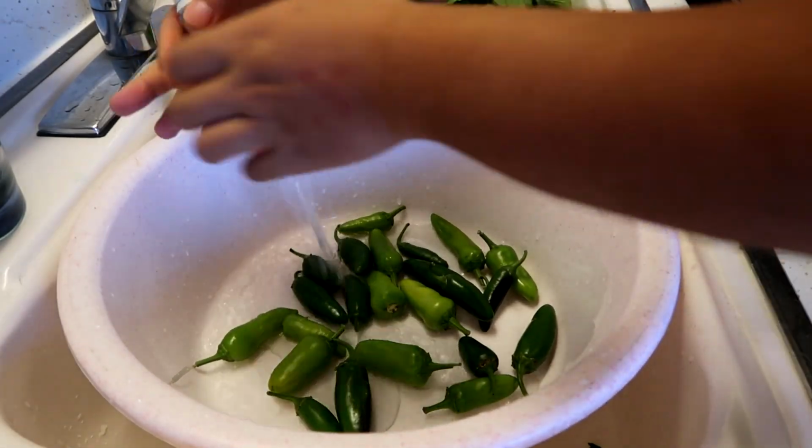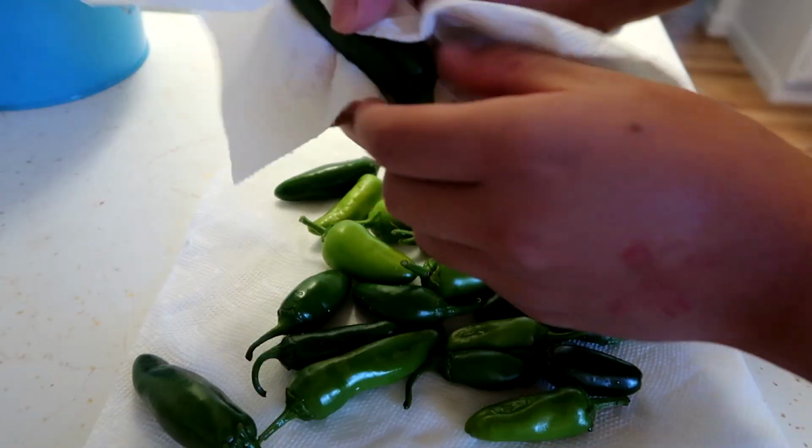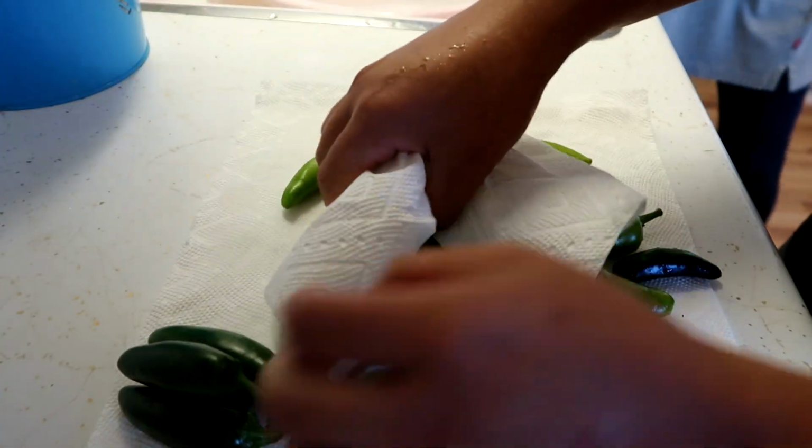Wash them first. Getting these peppers dry is very important. Try to dry off these peppers as best as possible. Yeah, I gotta individually rub each one.